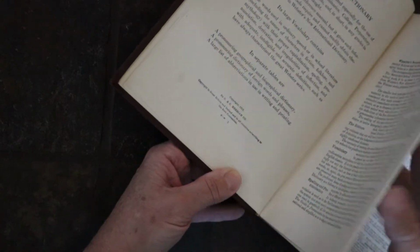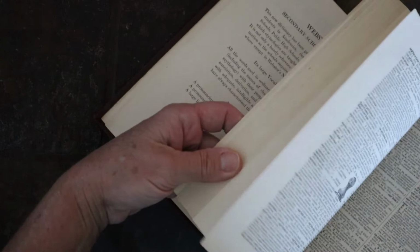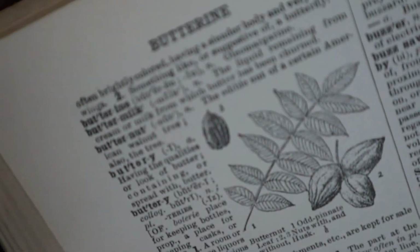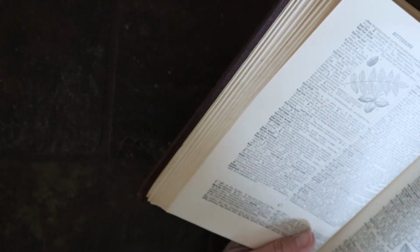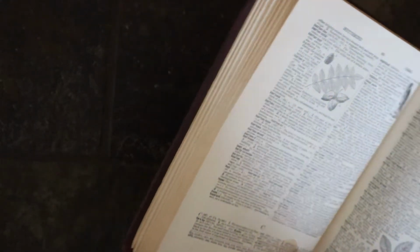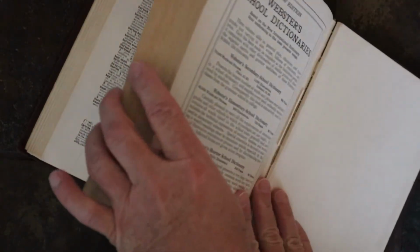So as I was thumbing through this book, yeah, it's filled with dictionary words, but it has so many cool illustrations. I'm going to try to bring this closer so you can see how detailed these illustrations are. I mean, look at that. It's gorgeous. And whatever a butterine is, that's pretty neat. Let's see if I can read that definition to you. A butterine is an oleomargarine. Okay. Moving right along. This book is intact. It's not missing any pages.